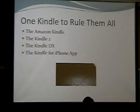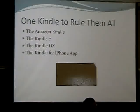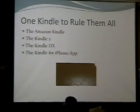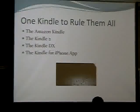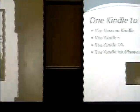Less than 2 years later, Amazon came out with the Kindle 2. That was in February 2009. It's also 6 inches long, and you see one here that I have, my own. That's Jean's, this is my own. It holds over 1,500 books, and it's better than the original Kindle because of the battery life. If you don't use wireless, the battery lasts 2 weeks. If you do use wireless, it lasts 4 days. So it's a longer lifetime, good for a longer trip.